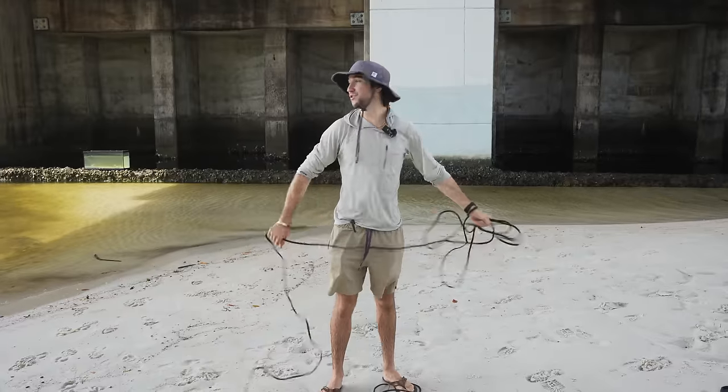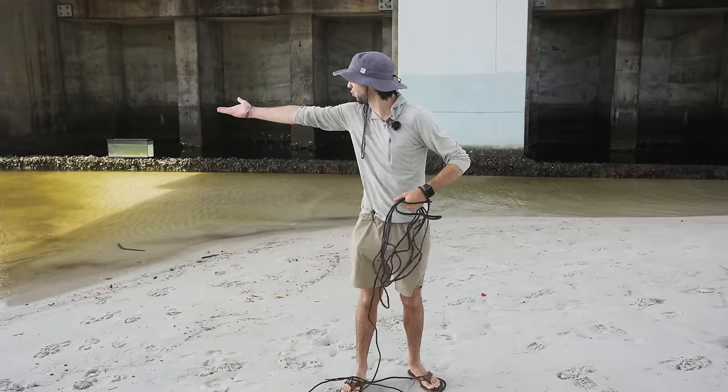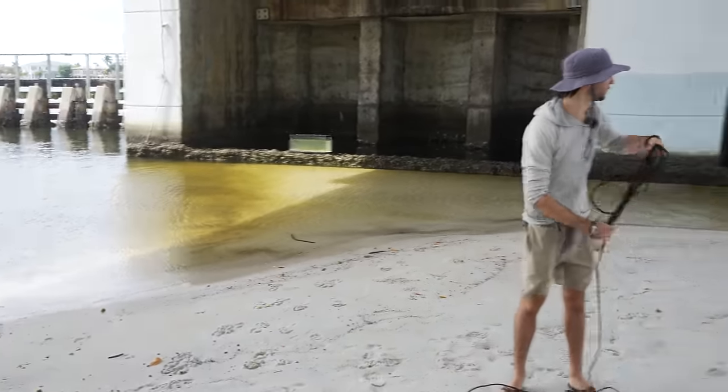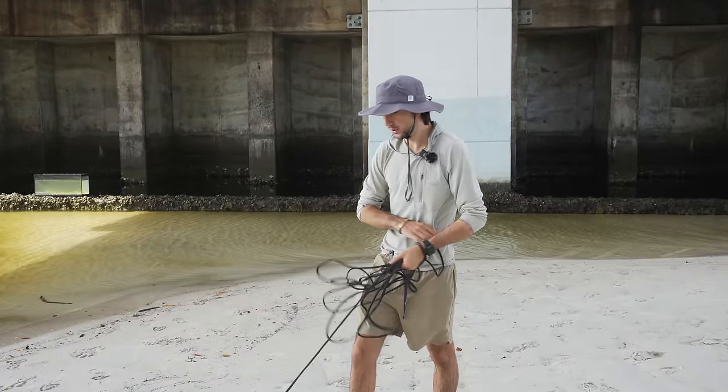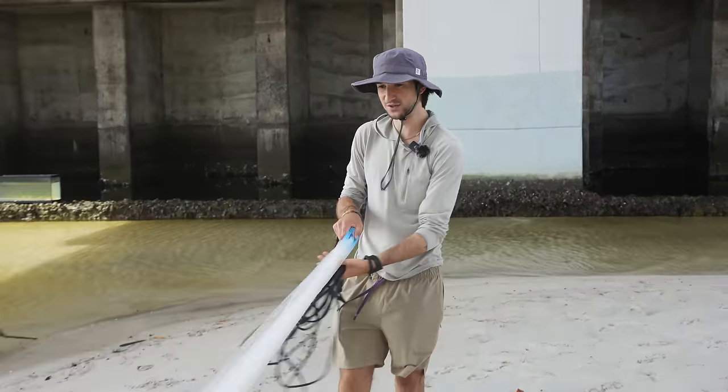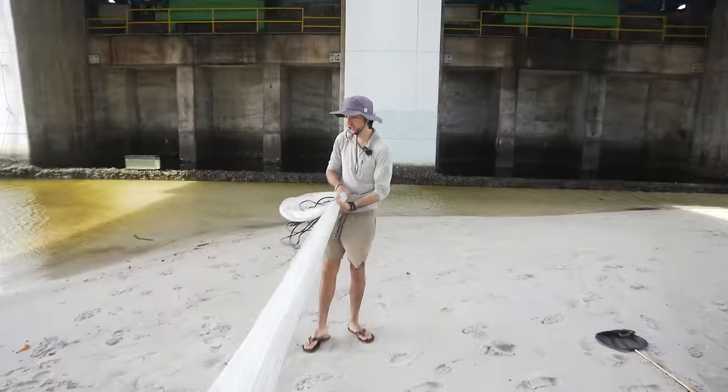Let's get some more fish for our aquariums. Guys, there's way too many fish over there for me not to throw the net. There's fish all over here to the right, fish all over here to the left. We're gonna go over there, and we're gonna go for hopefully a different species, the mullet. Let's go see if we can get it. We got a huge net here. We should catch so many fish.